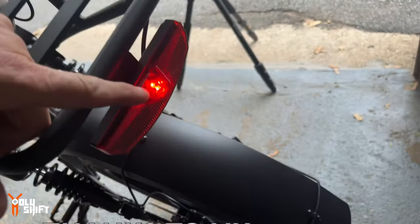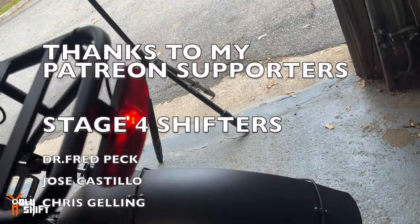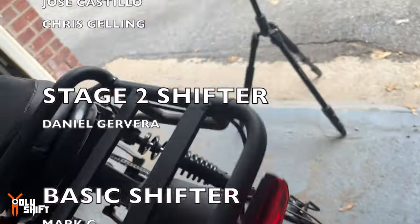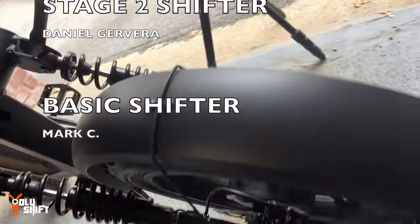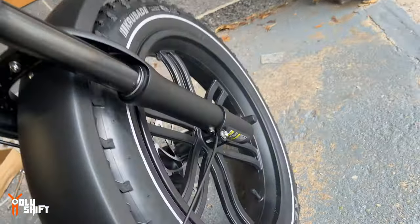Oh look, it's got even a reverse light. Wonder if it's got a brake light. Oh yeah, when you brake, it actually blinks. It's a disc. Yeah, it's a disc brake in the back, a disc brake in the front.